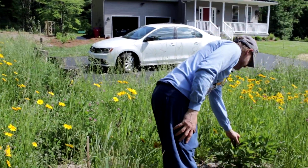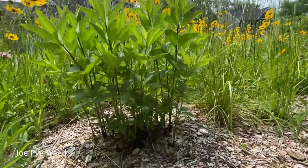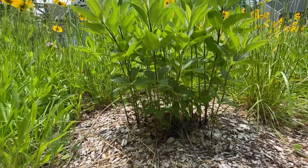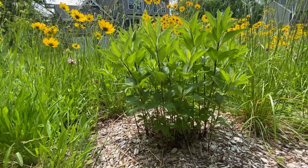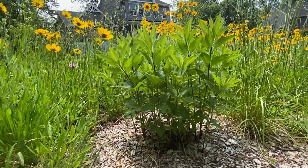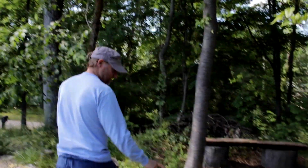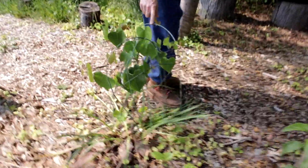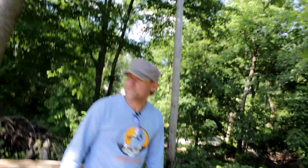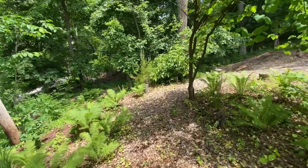And then of course we got some Joe Pye weed. Every garden needs some Joe Pye weed. So this thing's going to get another 5, 6, 7 feet tall as well. And it's going to fill this in and create it. So I have a little bit of an eastern redbud here, a little sapling that started growing on its own. And then we're coming to the end of the trail.